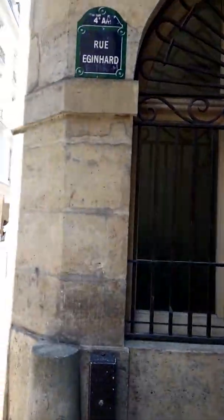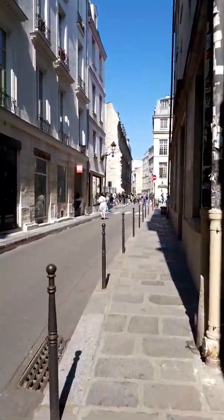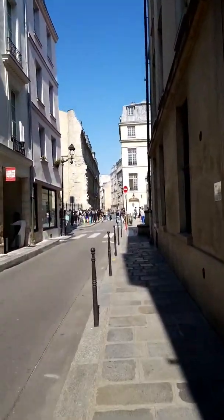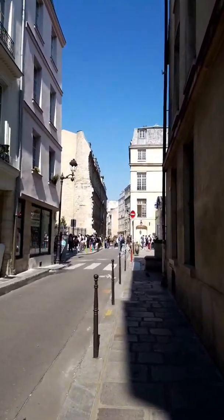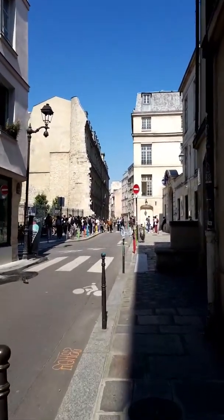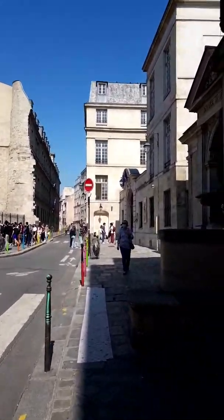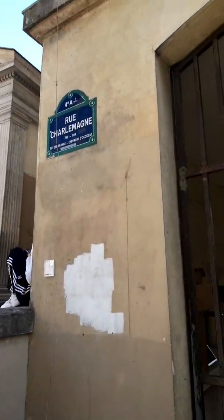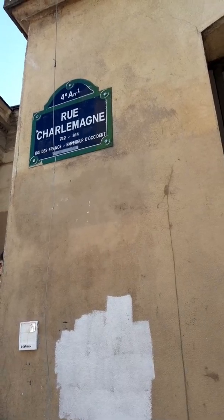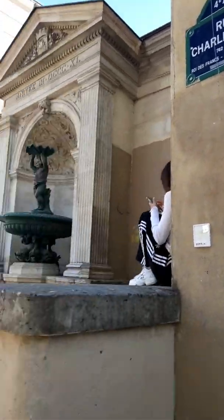I love this wrought iron. Isn't it amazing? Okay, so which street are we on now? We're in Rue Charlemagne. Of course, Charlemagne was the Holy Roman Emperor, and also the first king of the Franks. So he's probably considered the first kind of French king. Not quite, but yes. So Charlemagne, roi des Francs, Empereur d'Occident. 742 to 814. So a really long time ago.